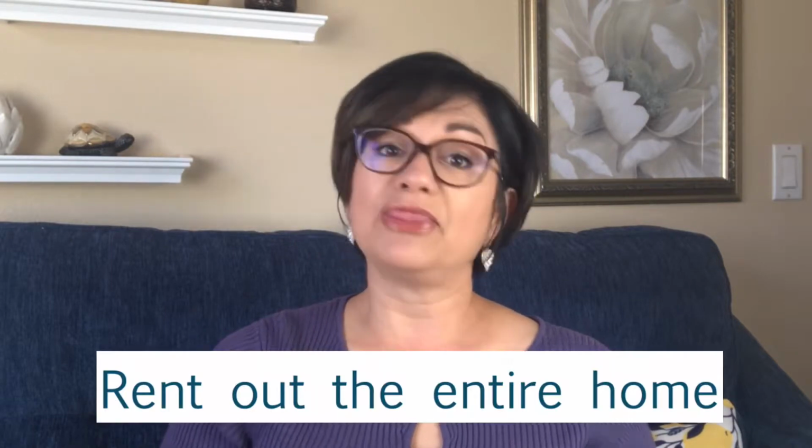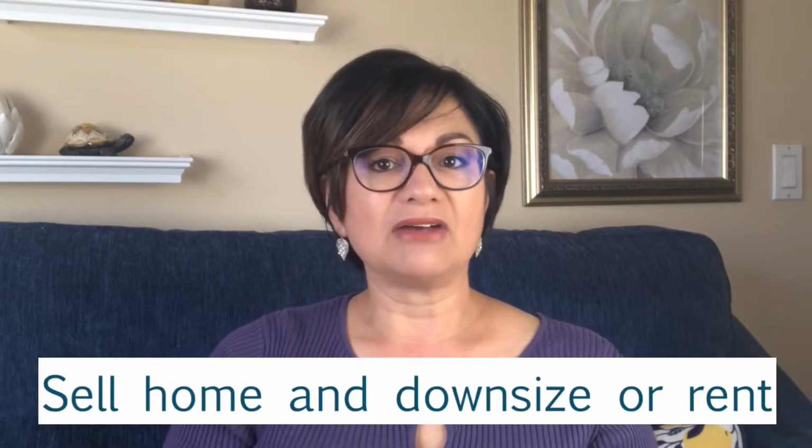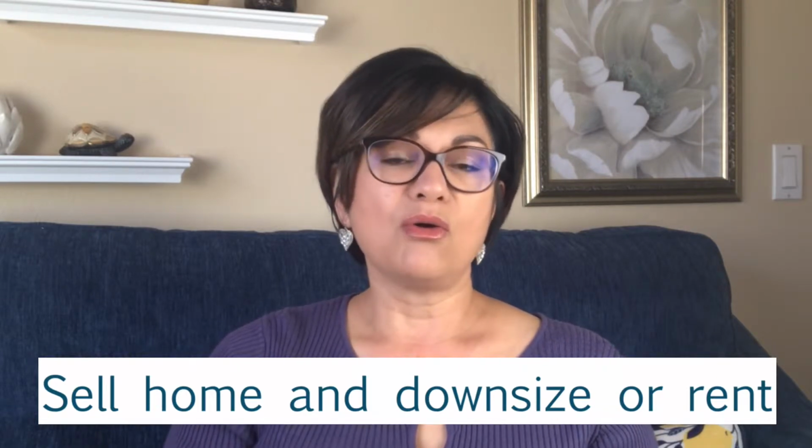Now, if your parent owns their home, another option is to just rent the whole house out and use that money monthly to help move them to an assisted living facility if that's the level of care that your parents need. Another option, if your parent owns their home, is to sell the home and to downsize to a smaller home or even to an apartment and use the leftover money for a caregiver, adult day health care, or you can use that money from the sale of the home to move your parent into an assisted living facility.